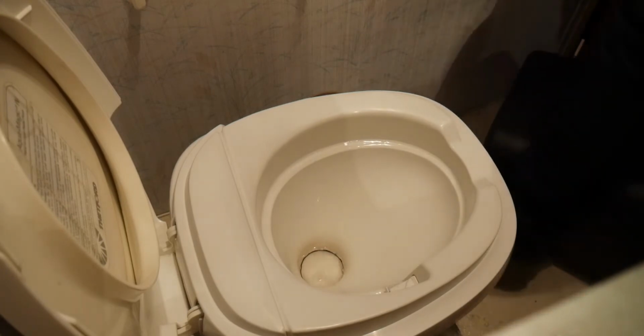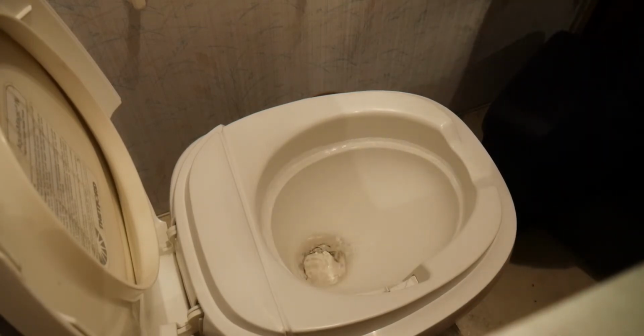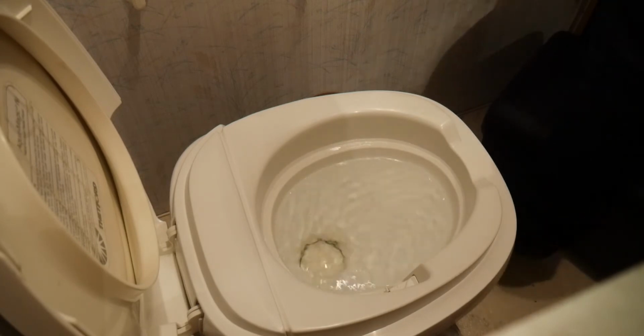Now, how this works is, with the toilet you can fill it with water, right? So we're gonna fill it with 2 more bowls of water is what we're gonna do. Hopefully this doesn't use all my fresh water, but you know, we'll see. Okay, that's 1.